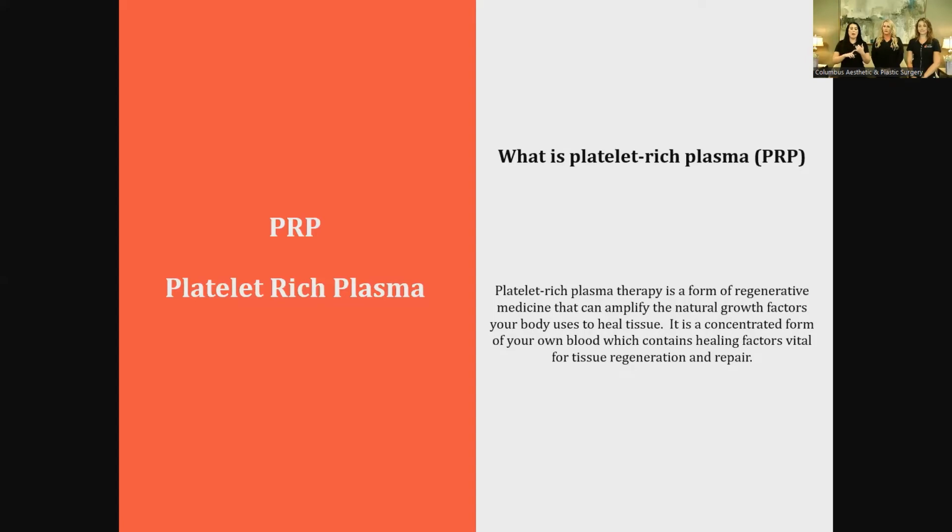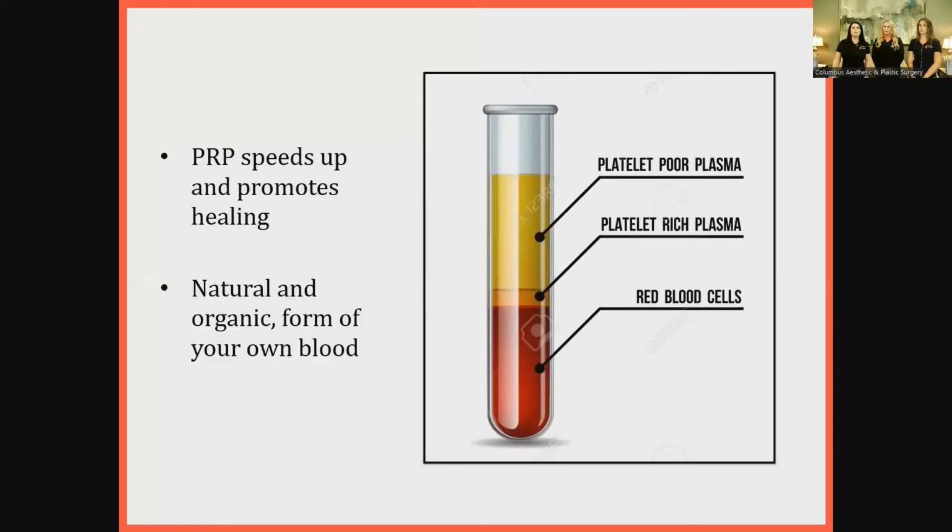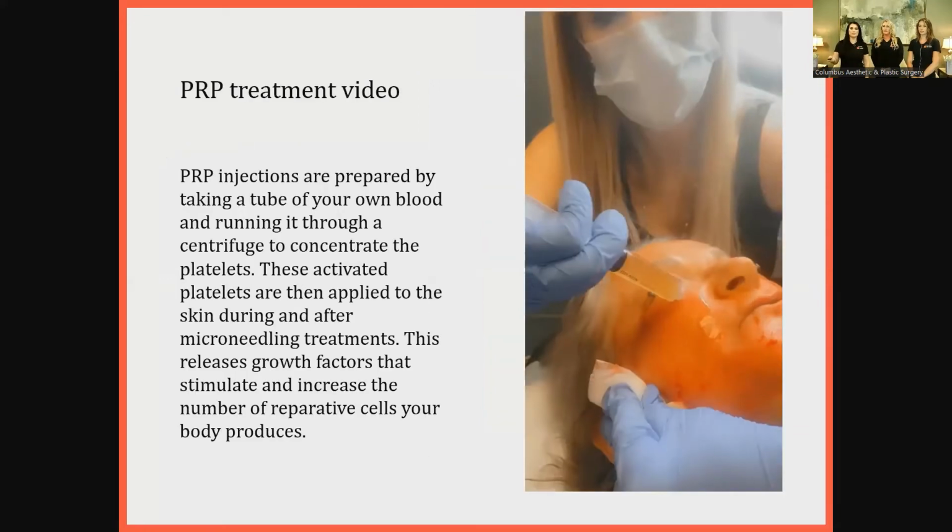So it's growth factors, it's proteins, it's enzymes, it's there to help you repair the skin and help you heal quicker. Here's just going to show you what exactly it looks like. So obviously it's from your own blood, so we're going to draw your own blood. It speeds up and promotes healing. We're actually using the platelet rich plasma, which is the small amount that you see there that is very potent with all the ingredients that you need your skin to rejuvenate with.